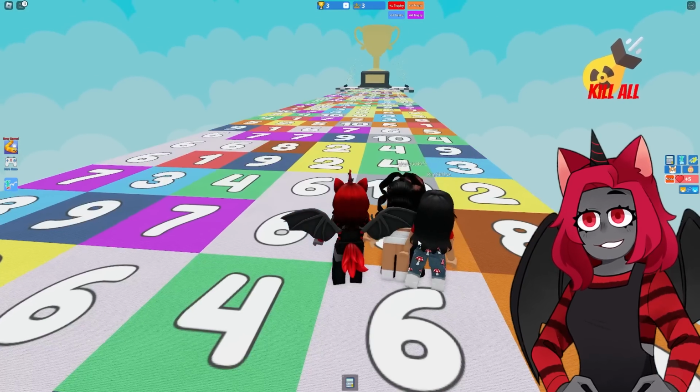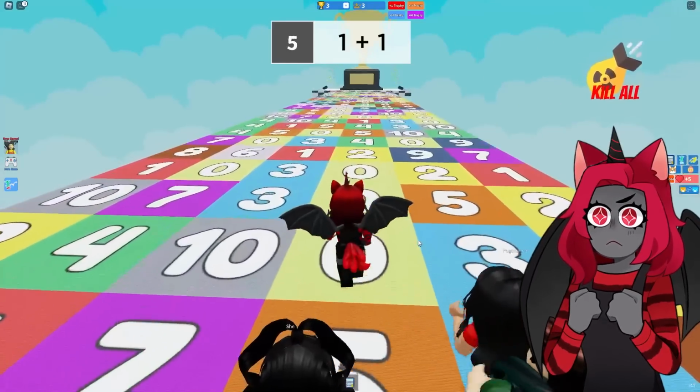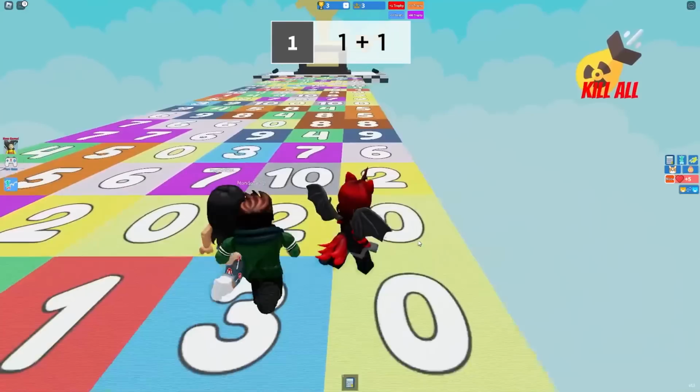Okay, everyone is here with us. That makes me more nervous. Two, what is two? Yellow? Okay. I have to make sure we're on the right two though. This one, right.